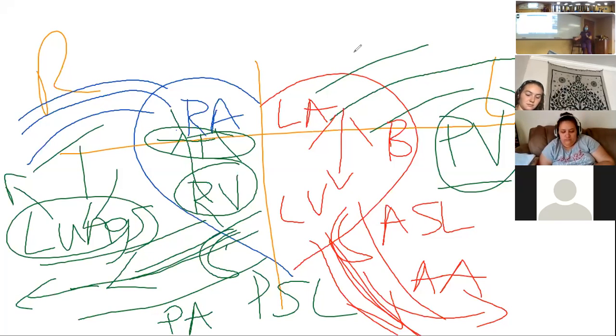Does anybody have any questions, comments, or concerns at this point? Yes. So from the right, going into the right atria and going into both atrias, there's no valve. No. There is a loose valve, but for our purposes, we don't need to delve into that.